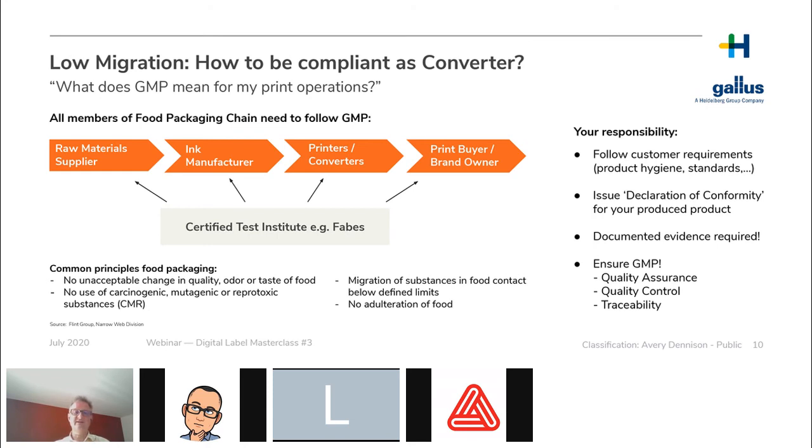And of course, you want to avoid any migration of substances in food contact. And you do not want to do any adulteration of food, which is very easy. Your responsibility is on the right-hand side. You're fine if you're following your customer requirements. Usually the customer will ask you for a declaration of conformity. And again, documented evidence is required. You need to have documents and ensure GMP.